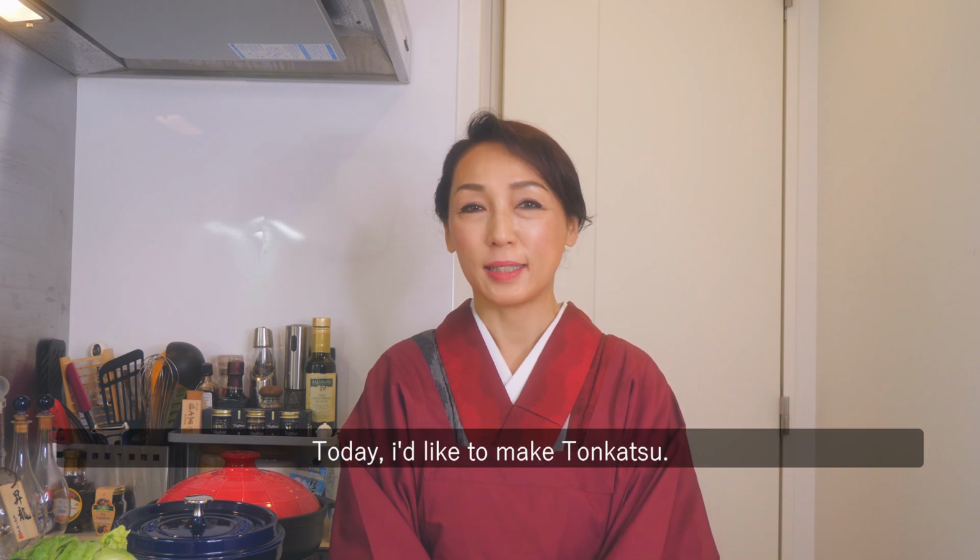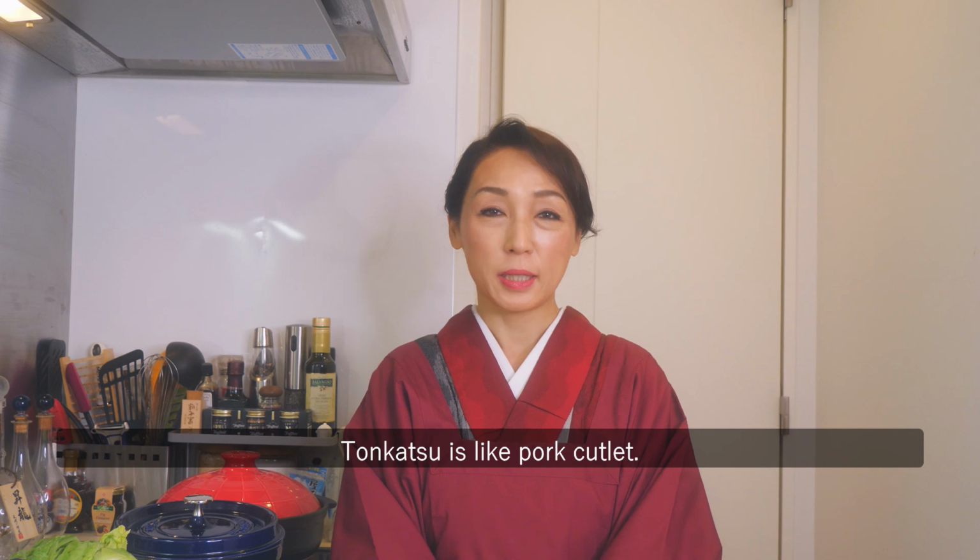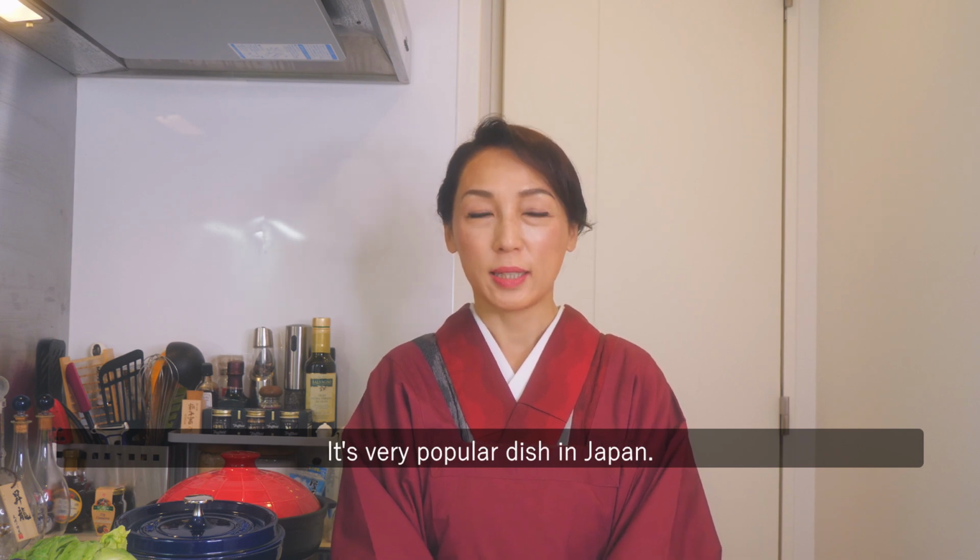Today I'd like to make Tonkatsu. Tonkatsu is like pork cutlet. It's a very popular dish in Japan.